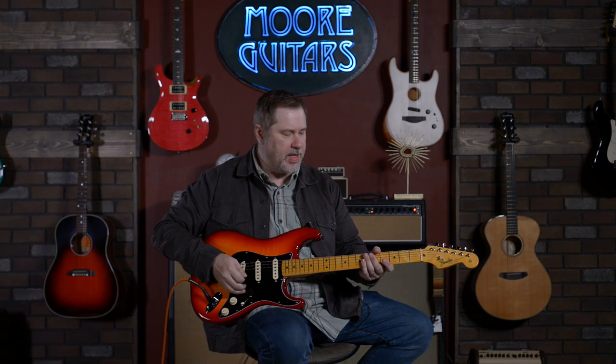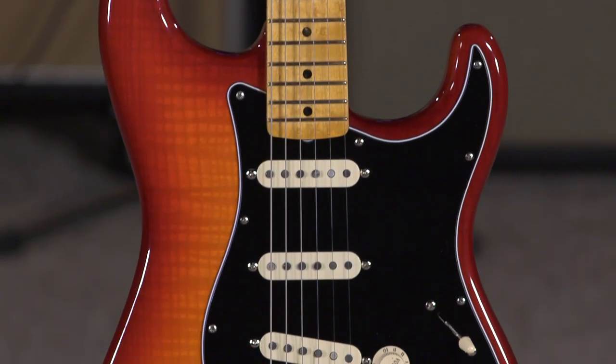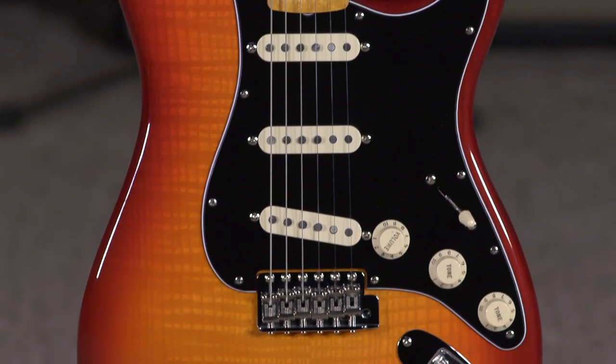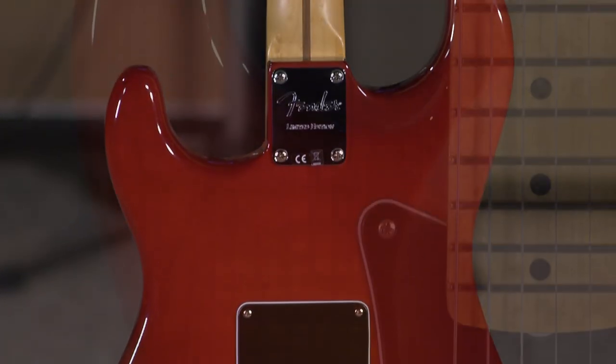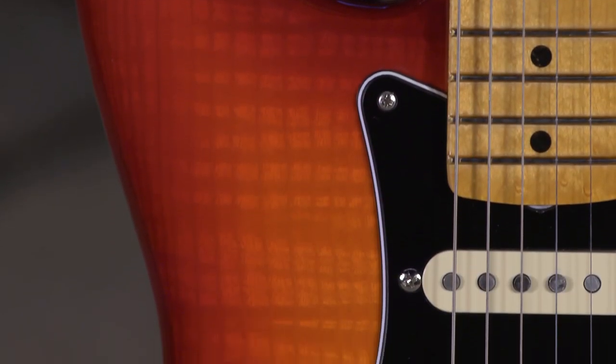Let's check out this other guitar real quick. Boom! New guitar. Where'd that come from? Anyway, so this is a 2019 Rarities. This is also just a trade-in. Again, whoever traded this in, it's in flawless condition. This could be sold pretty much mint or as new.